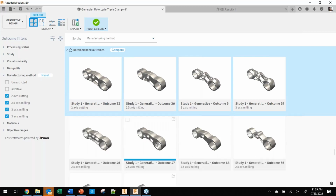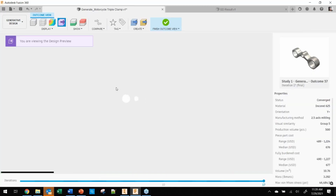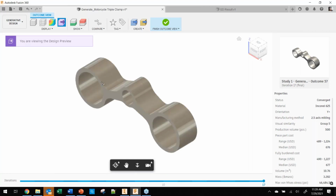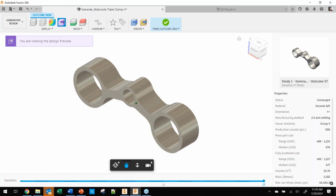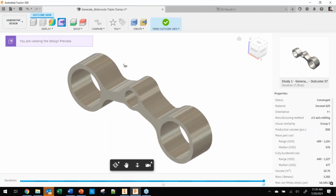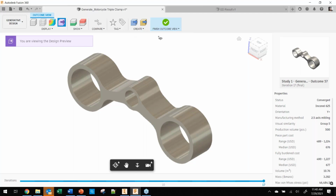And I can go and I can find the one I want. You can preview any of them. You see here, we're in a preview. Take a look at it, see if this is the one you want. Yes or no, move on to the next one and take a look at that. And then if you find the one you want, you can click on a button. Isn't that great? Just have the button do the work. Click on a button and it will create that design and that part for you so that you can then go to work on it. And again, it does use cloud resources to do that.